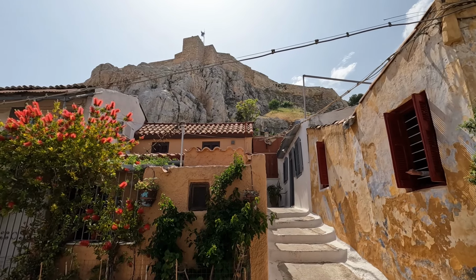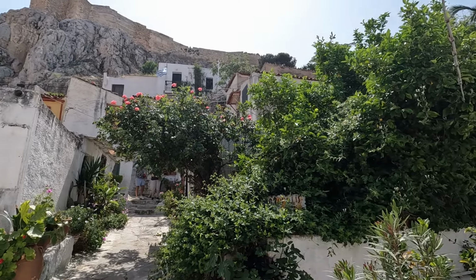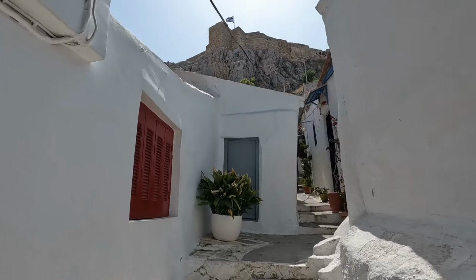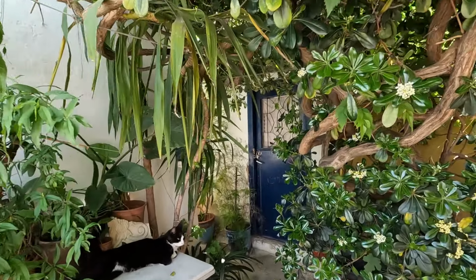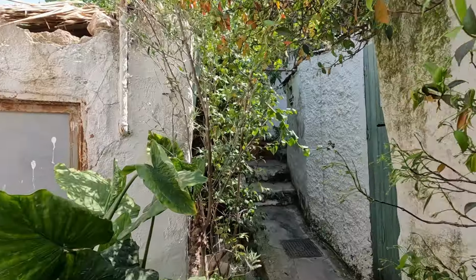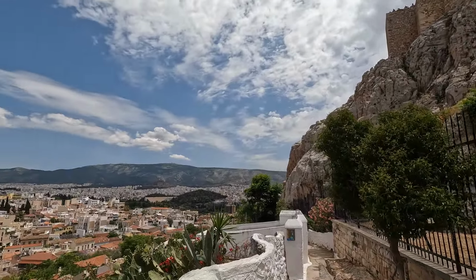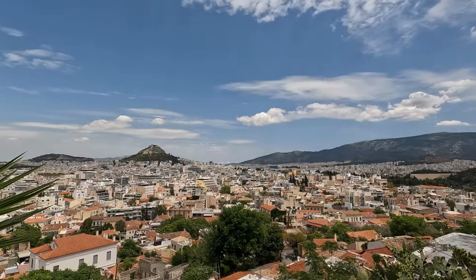Within Plaka, at the northeast side of the Acropolis Hill, there's also the historic Anafiotika neighborhood. Construction and marble workers from the Greek islands settled here, so you'll notice the typical Greek island architecture, as well as the delightful narrow laneways filled with vines, plants, and greenery. And if you make your way up the lovely winding pathways, you'll be able to enjoy a unique view of the Acropolis, as well as some more incredible vistas overlooking the city.